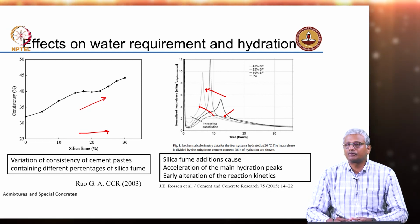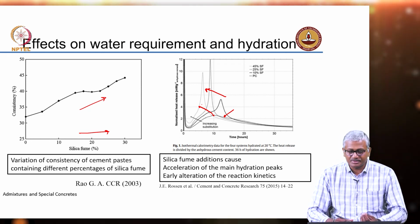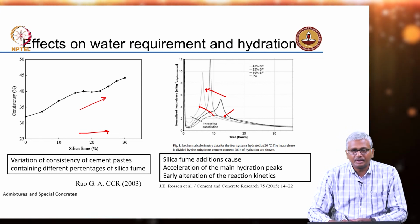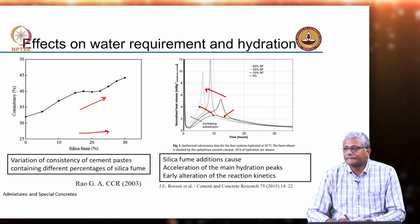Is the silica itself going to react so fast with the lime? Lime has to come out first, no? Only then silica can react. But why is this presence of fine particles of silica fume increasing the rate at which your reaction is happening? No, more surface area. Particles are small.